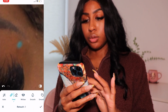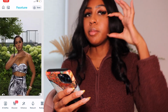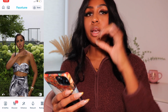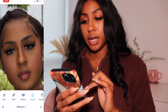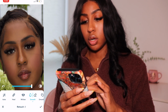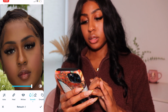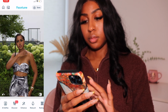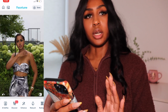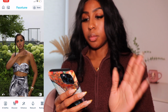Then I'm going to use the smoothener tool on my face. I usually do it on my cheeks, chin, and then this part of my forehead, so most of my face, but I do not like when it's too strong. So I'll do that, and then here. Amazing. So really good. I think it looks good. I don't look like a different person.